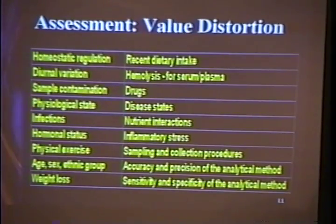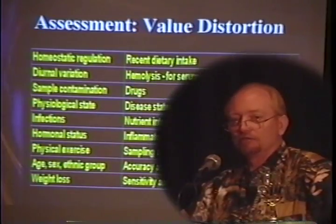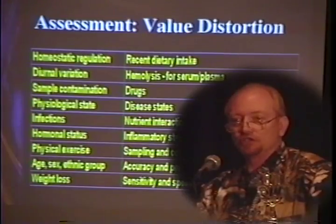These are all the very reasons why using a single variable analysis is faulty. It's flawed. It is inappropriate to take a single variable such as TSH, look at whether or not it's in reference range or not, and make a diagnostic judgment.